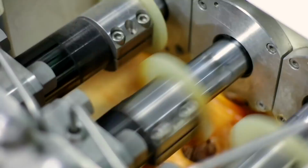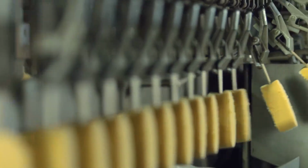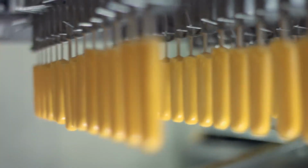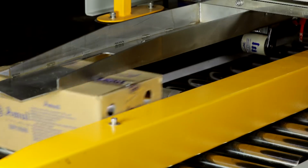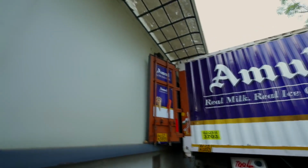Amul makes 250 types of 100% real ice cream using real milk cream and dairy ingredients, and it is the real ice cream. Amul ice cream contains minimum 10% milk fat. Let's see how Amul makes healthy and nutritive ice creams in its state-of-the-art food factories.